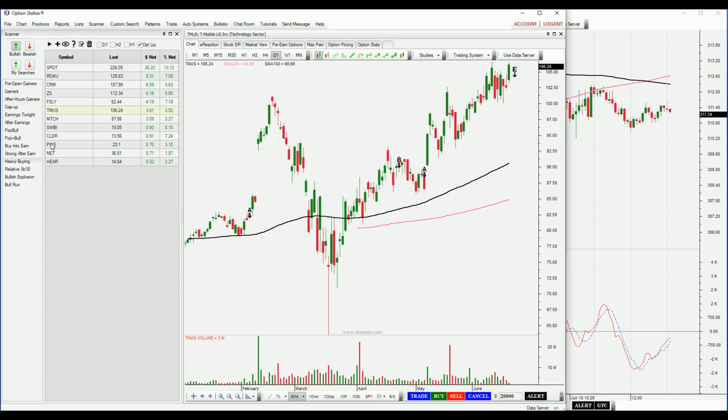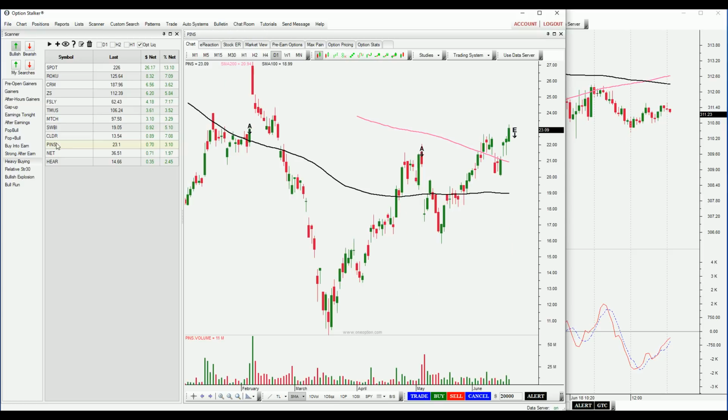That's how easy it is to find these. Here's another one. You can see this horizontal resistance right here. Nice breakout, tails under body, getting through this resistance. Got the 200-day moving average right here that you can lean on. I think you could probably sell a 20/50 bullish put spread.